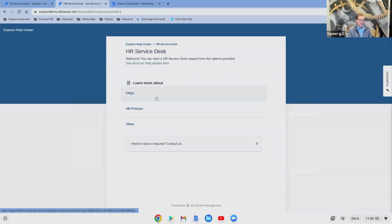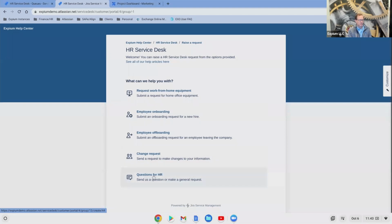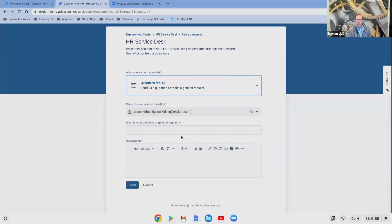But maybe those don't answer my question, and I ultimately need to raise a request. So I'm going to click this, and then I'm going to see different request types that this HR team is offering. I'll just do a simple one here, a question for HR. And each of these can be customized with different fields that are required or not required.